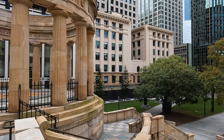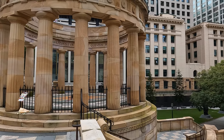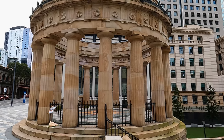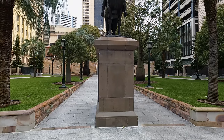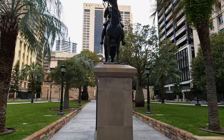The square features a striking war memorial shrine adorned with bronze statues, plaques, and commemorative walls. It serves as a place of reflection and remembrance and hosts commemorative ceremonies throughout the year.